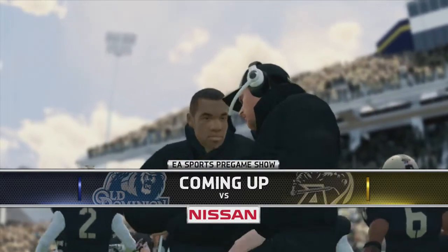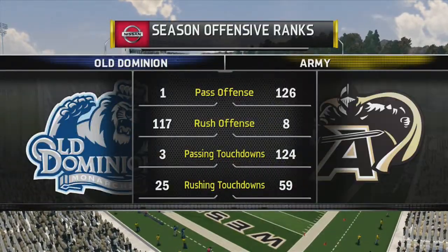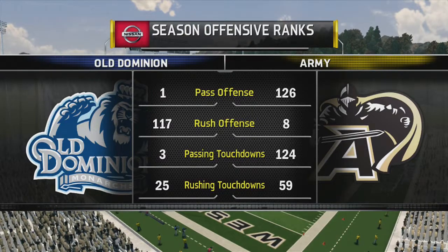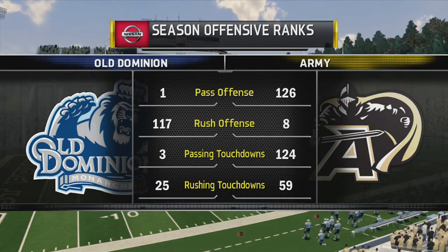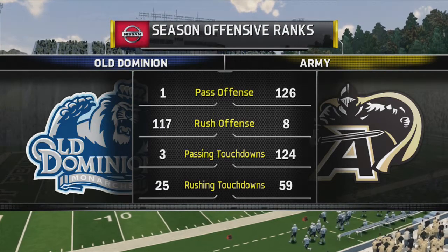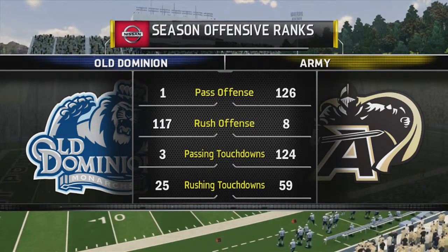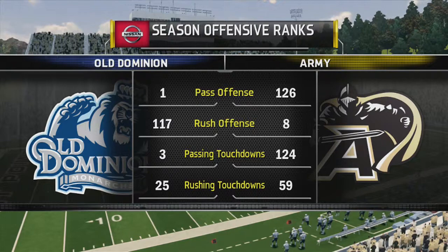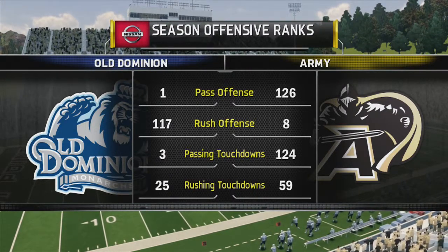Innovation that excites. We're going to see polar opposites in terms of philosophies in this game. And when you want to pass the ball all the time, move quickly, sometimes facing a team that's based in a ground-oriented time-of-possession attack can be very frustrating. You get antsy. You get too eager to make the play. Can they maintain their concentration if they don't get the ball as often as they're used to?